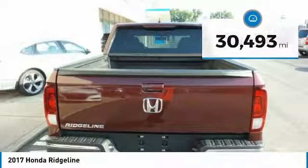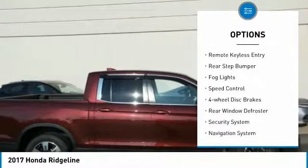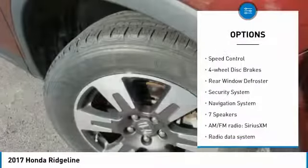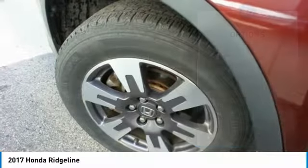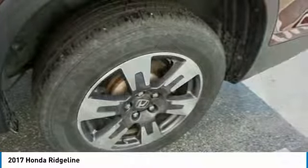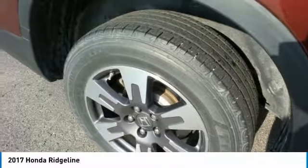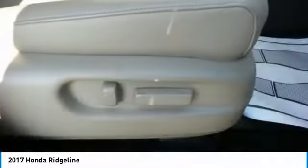Here are some of this vehicle's great options: electronic stability control, brake assist, traction control, remote keyless entry, rear step bumper, fog lights, speed control, four-wheel disc brakes, rear window defroster, security system. Take this vehicle for a spin and see why so many shoppers are now proud owners.